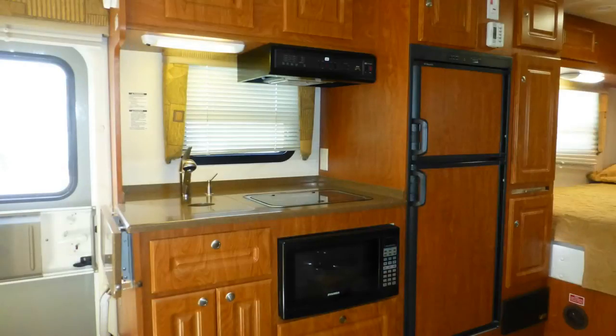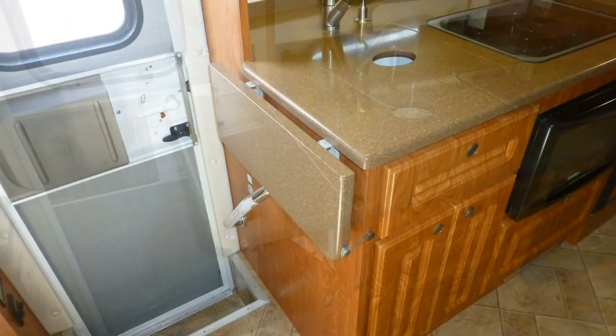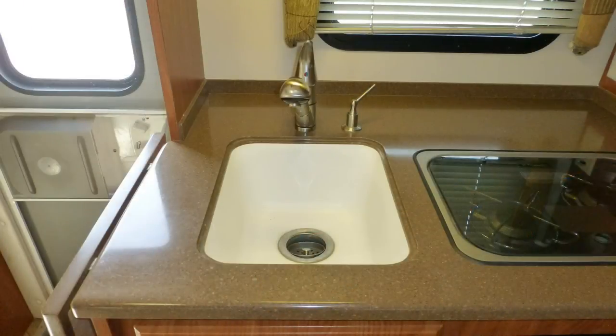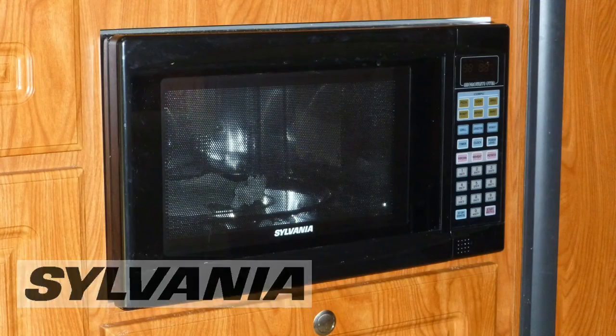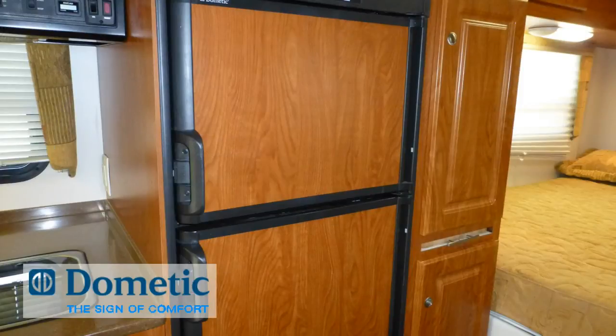There's quite a bit of counter space and storage in the nicely equipped kitchen, which includes elegant solid surface countertops with folding extension, under-counter single sink with pull-out faucet with temperature memory, and separate soap dispenser, convection microwave, recessed two-burner cooktop, and two-door refrigerator freezer.